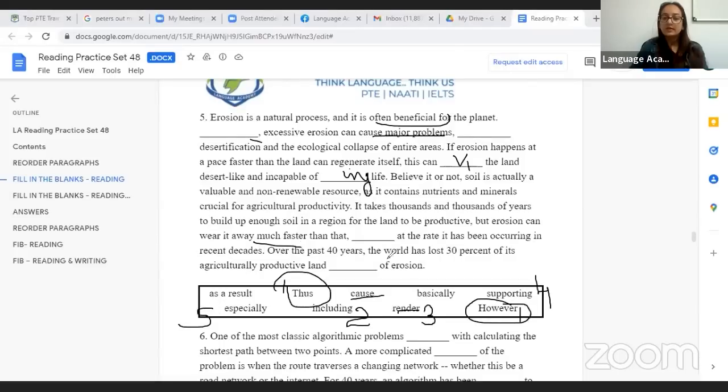Over the past 40 years, the world has lost 30% of its agriculturally productive land dash of erosion. So erosion is the reason. When we have a reason, we go with as a result of this. And after as a result of, we always put the reason. So it should be as a result of erosion, we have lost 30% of the agriculturally productive land. Any other option was not even possible. We were left with only basically, and basically of doesn't make sense.